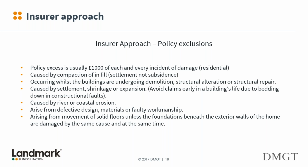Subsidence would normally form a part of your buildings insurance, but it's practical to check. Normally when you're shopping around, you find that you can alter the excess. The higher the excess, the lower the premium, and vice versa. But the excess for insurance is normally a minimum of £1,000. So, as I say, usually claims settle for around this amount.